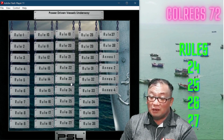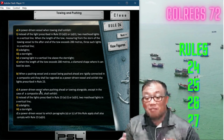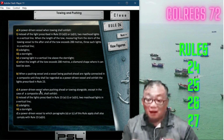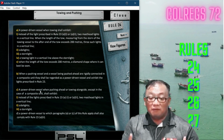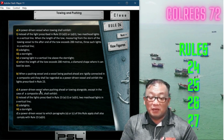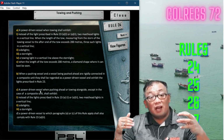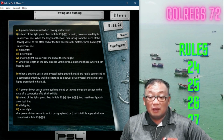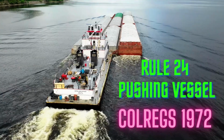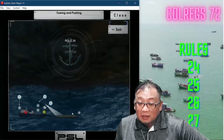Okay. Rule 24. When a pushing vessel and a vessel being pushed ahead are rigidly connected in a composite unit, they should be regarded as a power-driven vessel and exhibit the lights prescribed in Rule 23. Meaning, if it is a pushing vessel and they are already joined in a composite manner, it is considered a power-driven vessel. And if it is a power-driven vessel, it must display as per Rule 23 of this rule. Okay, so this is daytime.